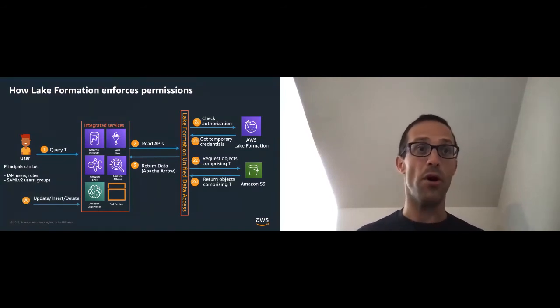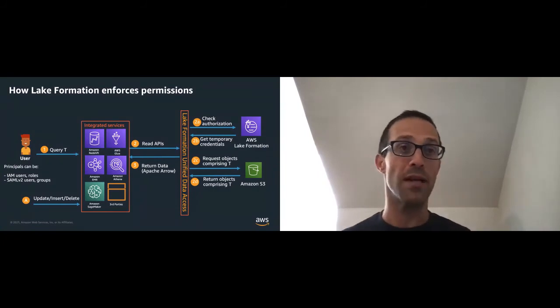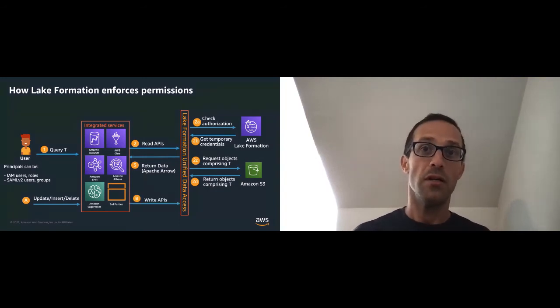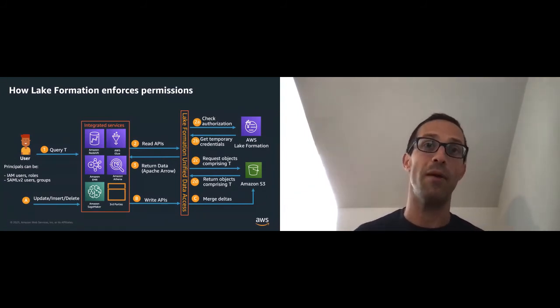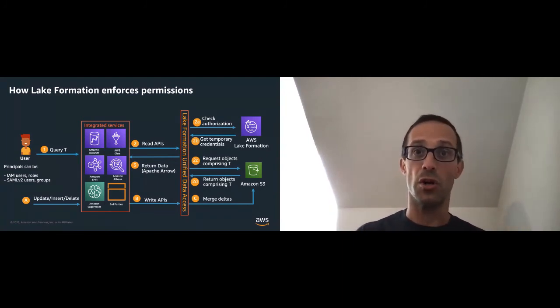The next step is I want to update, I want to insert, maybe I want to delete data as well. So the user, maybe through a SQL interface like Athena, when you want to do insert into or something like that, or through the APIs, wants to call that operation. The engine then calls the write API to the unified data access layer, which then writes the data back into S3 and merges all those deltas behind the scenes. So the user doesn't really know of anything. It doesn't have to touch S3. Everything is done through Lake Formation. So this is one capability that gives you a consistent way to read data in a secure manner, but also write data.